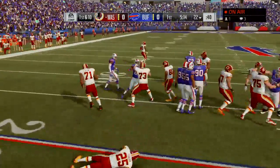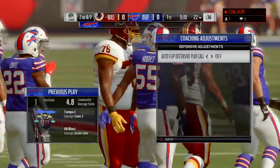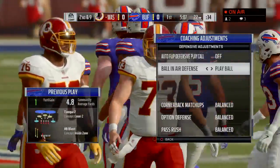Thompson. And the window closes quickly. He'll only get up to the 22-yard line. Just a yard on the pickup there, and it'll bring up a 2nd and 9.